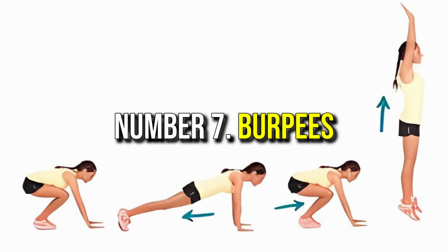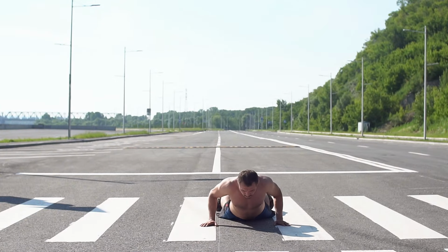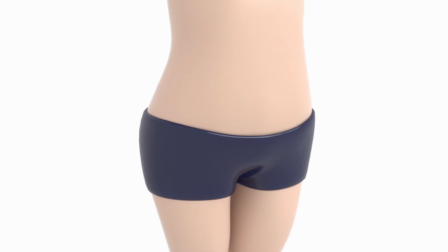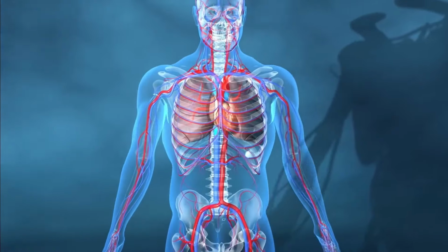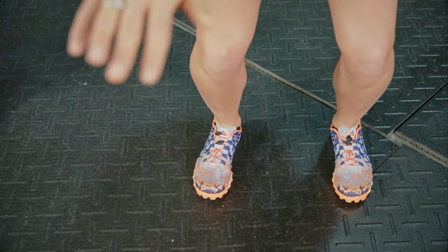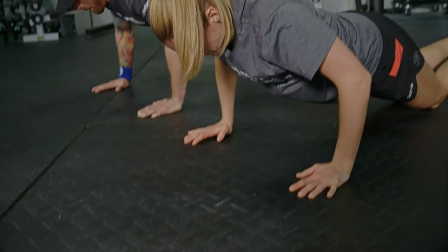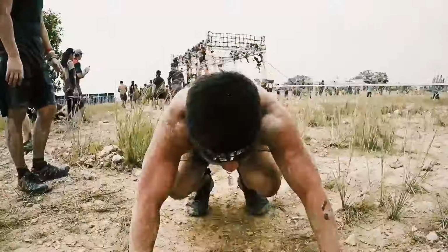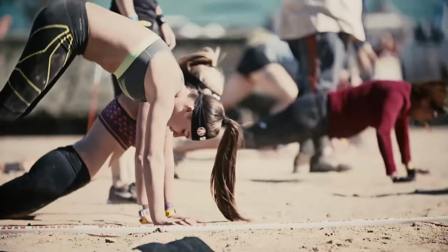Number 7. Burpees. Burpees are a full-body, high-intensity exercise that provides numerous benefits, including fat burning, cardiovascular endurance, and muscle engagement across multiple groups. This dynamic movement combines a squat, push-up, and jump into one fluid motion, making it an excellent choice for both building strength and improving overall fitness.